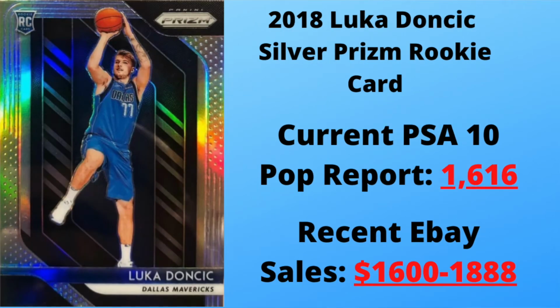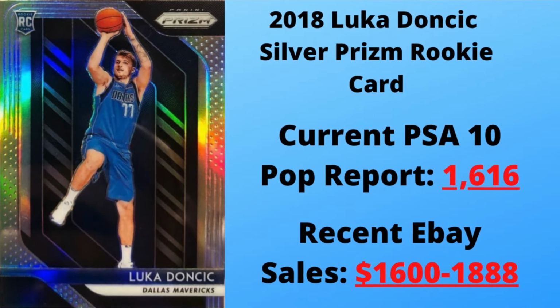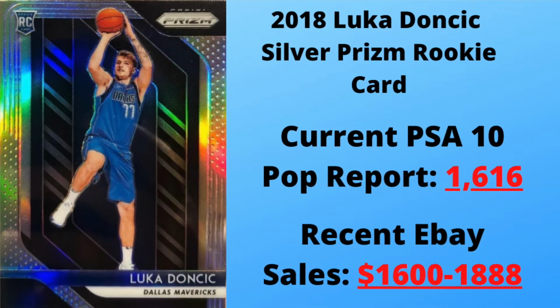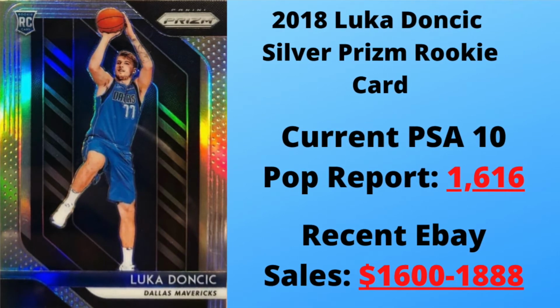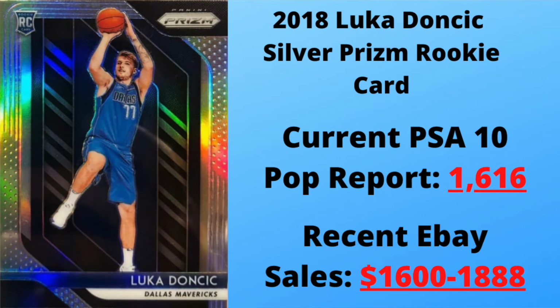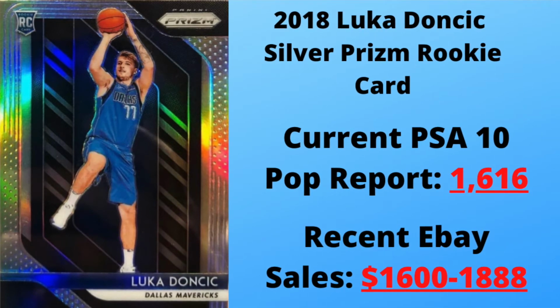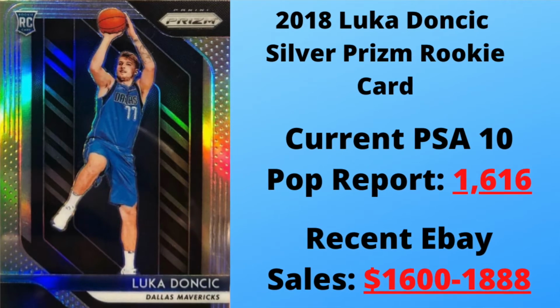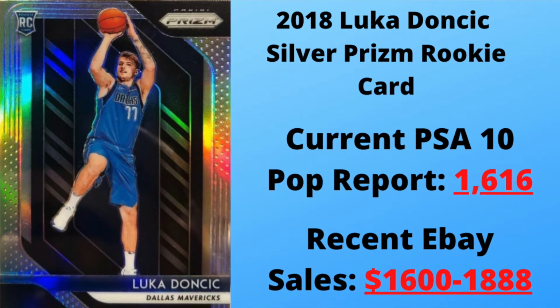Next, we've got one that people will recognize. It's the regular Prizm Silver. And this one, we've got a PSA population right now of 1,616. I'm showing an example of a sale on April 16th, so recently, $1,888. So these are holding steady as far as price goes.